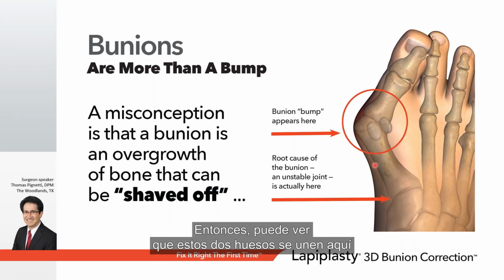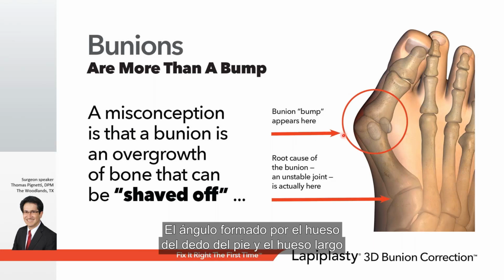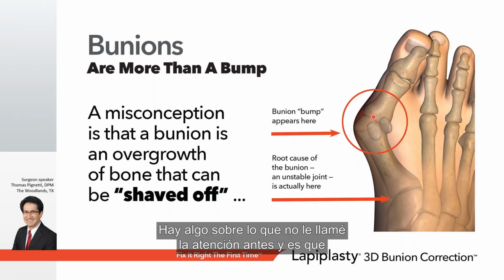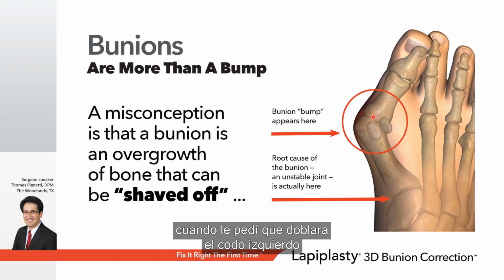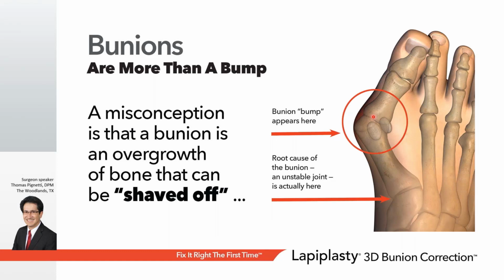Okay. So you can see these two bones where they meet together here, and they form an angle with one another that produces the shape of the bunion. Remember when you bent your elbow earlier before? The angle made by the toe bone and the long bone are like your elbow pointing outward. Okay. Now, what I didn't draw your attention to earlier is that when I asked you to bend your left elbow as you pointed your left hand towards your right wrist, I also told you to shift that left elbow out to the left as you bent it.